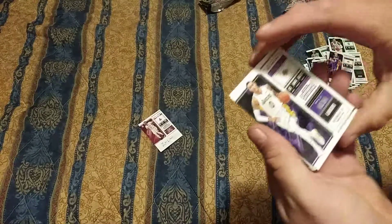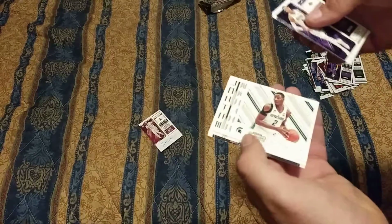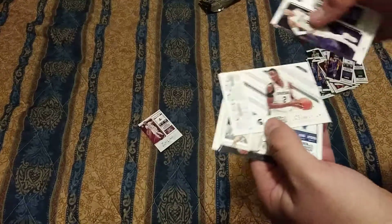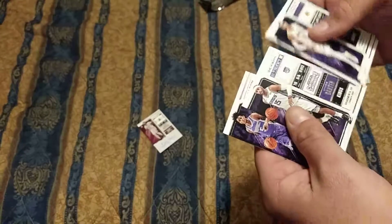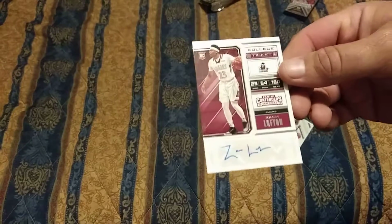I do prefer to pull cards of guys that I might actually be able to get signed. There's Jaren Jackson Jr., of course, I just missed him today. Vince Carter. And, well, there you go. Autograph from Zach Lofton.